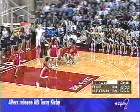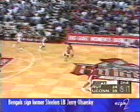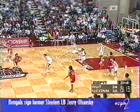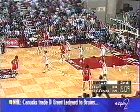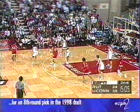Inside to Hansmeyer, who gains it, but has it stripped by Tamika Young. Turnovers by Connecticut. Had to look at my stat guy and say, you sure, 18? No, we've got a good stat guy. I'm sure that number's right.